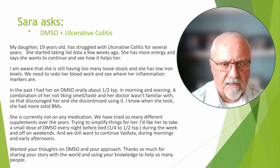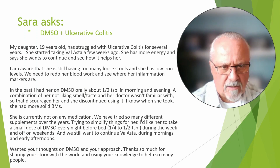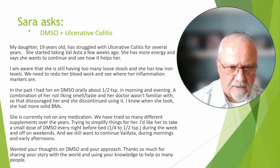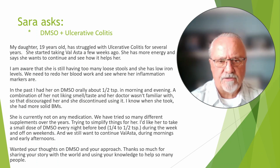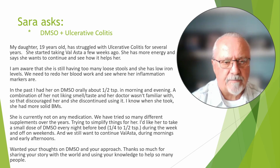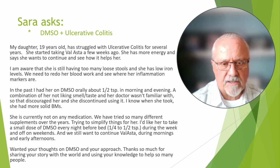In the past, I had her on DMSO orally, about a half a teaspoon in the morning and evening, but a combination of her not liking the smell and taste, and her doctor not being familiar with it, discouraged her and she discontinued using it. I know when she took it, she had more solid BMs. She is currently not on any medication. We have tried so many different supplements over the years.